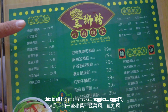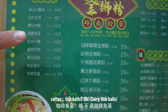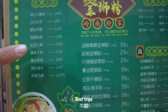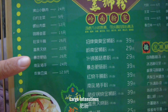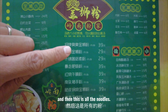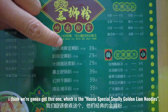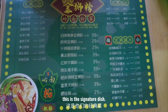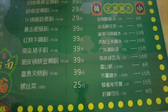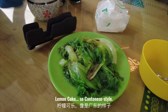This is all the small snacks, vegetables, egg, cafe, yudan. Garlic yudan, curry fish balls, cha xiao, fei chang, pork knuckle. This is quite hard translating in my mind. And then this is all the noodles. I think we're gonna get this one, the zhao pai chou chou jing shi fen. This is their signature dish. Oh, they even have a tang shui, like dessert. Yumi, noodle tang. Lemon coke. So, Guangdong Cantonese style.